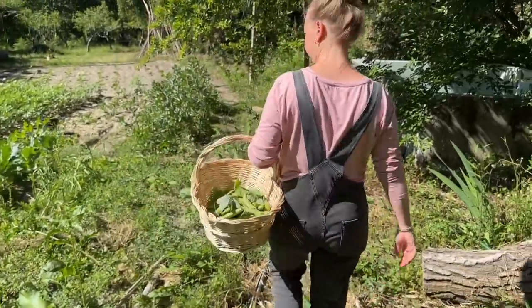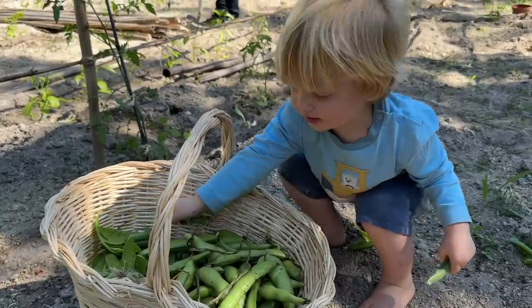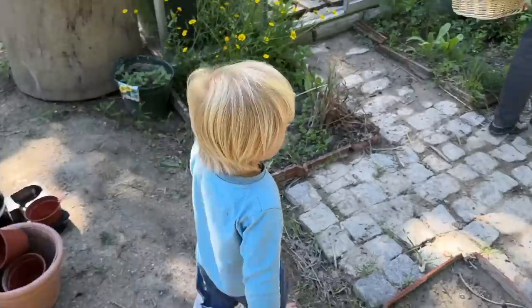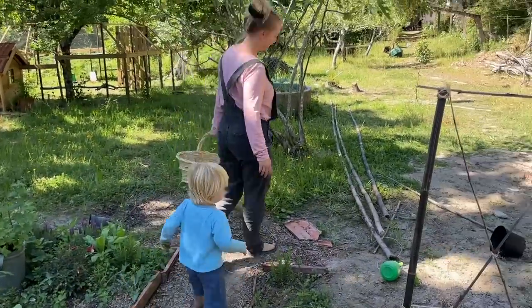Okie dokie. Thanks, Mummy. You're having peas. Yummy. Come on. Delicious.